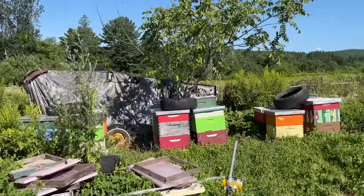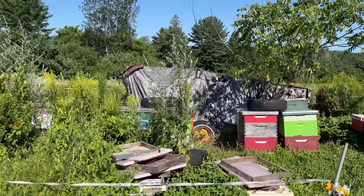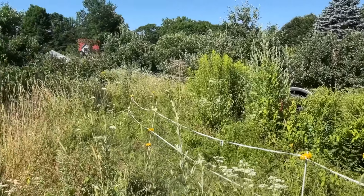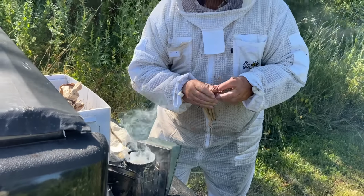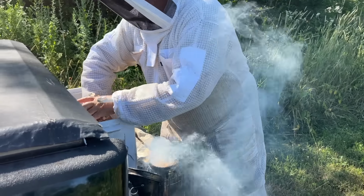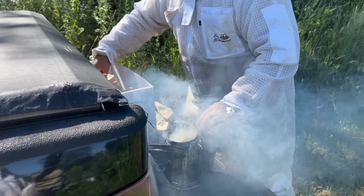But last time we were here, there was a little bit of a honey flow. Hoping that continued enough just to put a bit of honey in the supers. But as usual, my priority is more health of the hives and the brood rather than honey. If I get some honey this spring, that's a bonus, but not really expecting much.